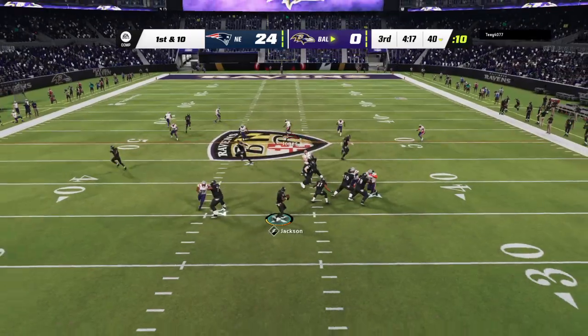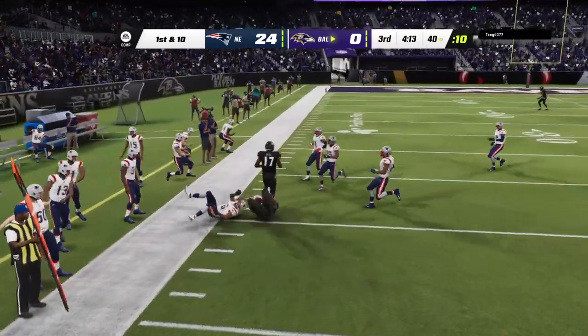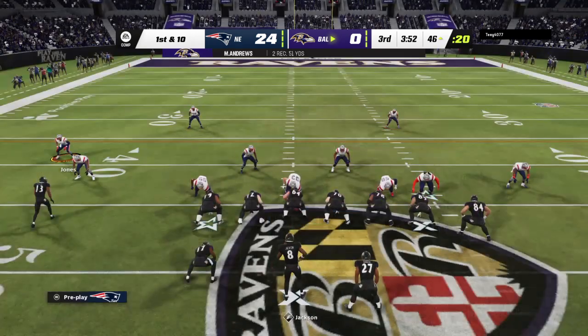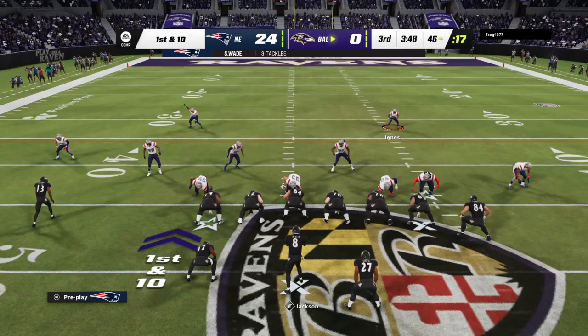Off the play fake. Here's Jackson. He's got his man. It's Andrews. And he'll be tackled on the other side of midfield at the 46-yard line. Still in search of their first touchdown of the game, but they're on the move. 1st and 10.